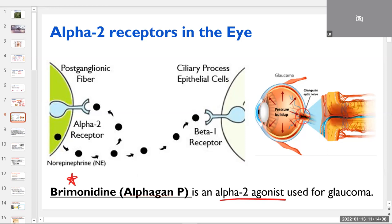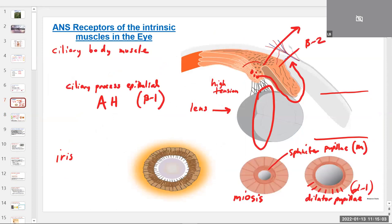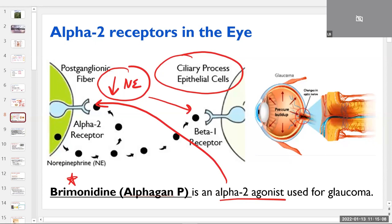So when you activate it, it will decrease norepinephrine release. Imagine this alpha 2 agonist coming and binding to the receptor, causing a decrease in norepinephrine release, less norepinephrine. Decreased norepinephrine will stimulate the beta 1 receptor located on the ciliary process epithelial cells that we've showed you over here. You're going to stimulate them less. Less stimulation of the beta receptor, less production of aqueous humor.